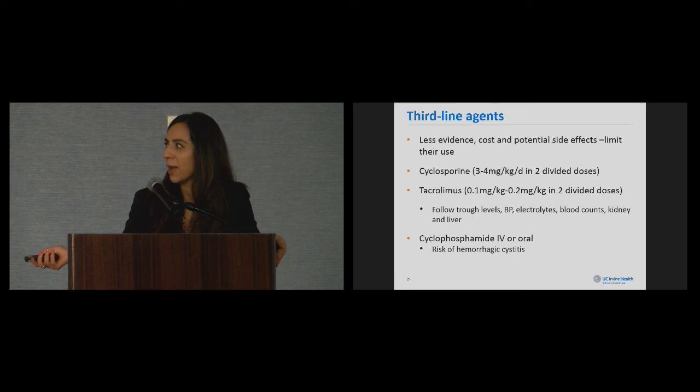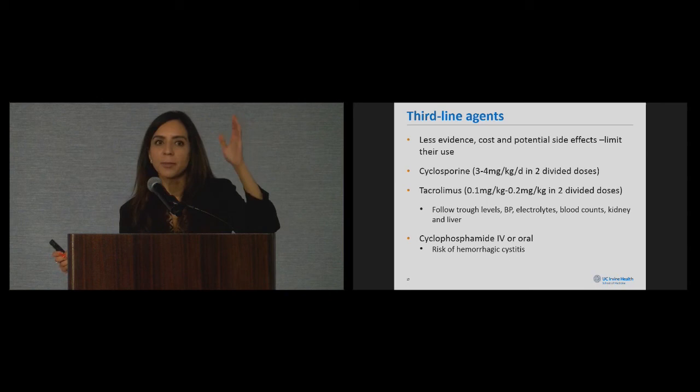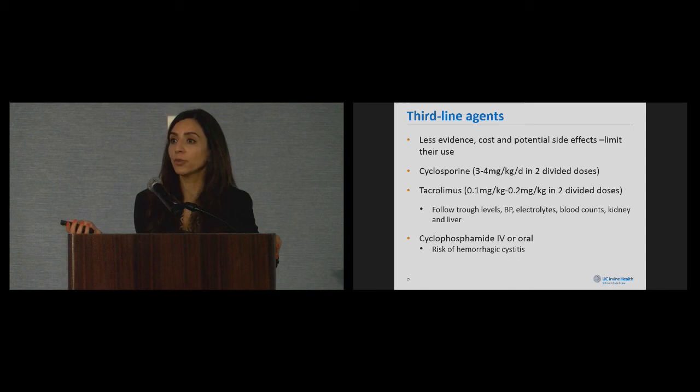Cyclosporin, tacrolimus, and cyclophosphamide have all been used and looked at in myositis. There's less evidence, but they are immunosuppressive agents. When we're talking about what agents to use, the reason we put them at the third tier is because there's less evidence and there are more potent side effects. Cyclosporin comes with potential risk of kidney damage. Cyclophosphamide has a risk of bladder issues. So it's important to know that if we need to go there, there are some options, but they do have risks.